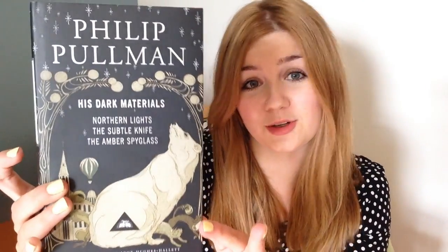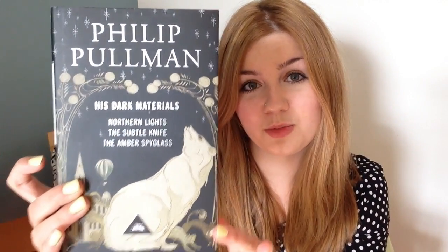Next one's actually a special edition, Everyman's Library edition. I generally really like the Everyman's Library editions. Generally speaking, they publish classics, but they did bring out this gorgeous edition of Philip Pullman's His Dark Materials, which is, as you probably know, a children's fantasy series, and includes Northern Lights, The Subtle Knife, and The Amber Spyglass. It's just gorgeous. Like, that is just beautiful. What do you even say about these books?